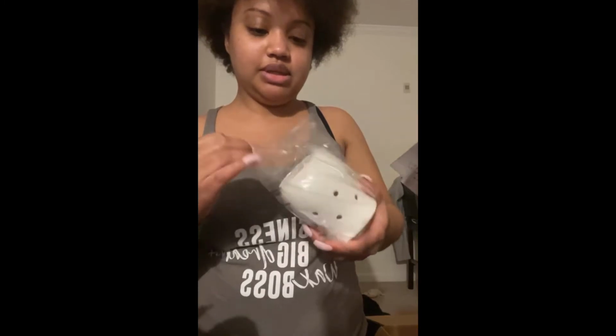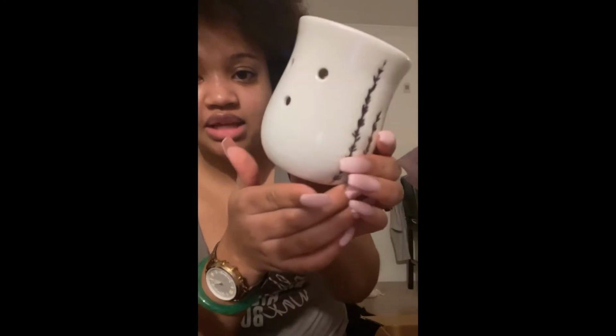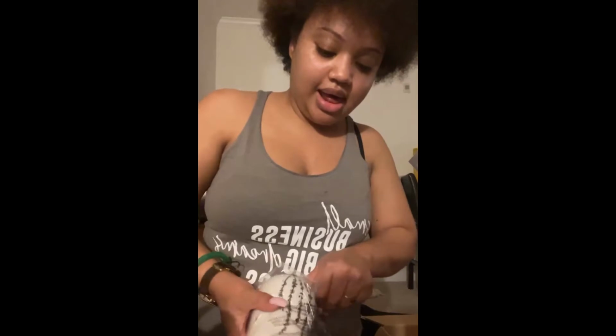This is the Lavender Love Mini Warmer. I'm excited to see some of these in person because they're really pretty in the catalog, but I just don't know what they look like in person. Oh, this is cool. No, the shadow is horrible, but this is the Lavender Love. And you see those detailings here. It's really cool. I like that. I like it.